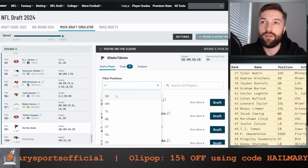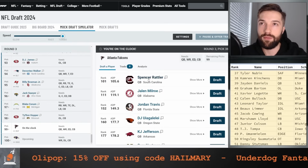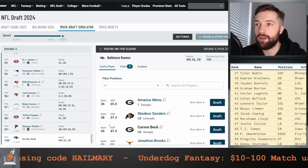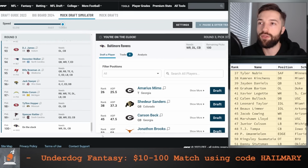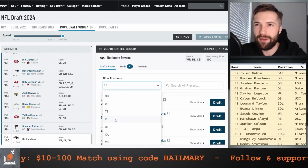At pick number 99 for the Falcons, and closing in on the end of this, I actually might draft Spencer Rattler, because he does fit this offense very, very well. It's a thin quarterback class, so we're going to go after Spencer Rattler. At pick number 100 for the Baltimore Ravens, we are ending off the draft, hopefully on a high note.